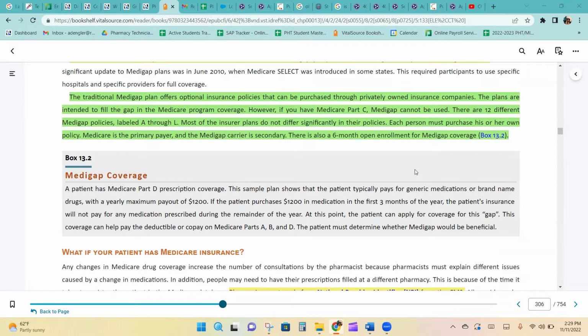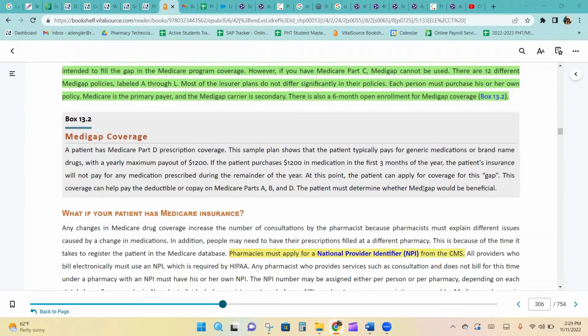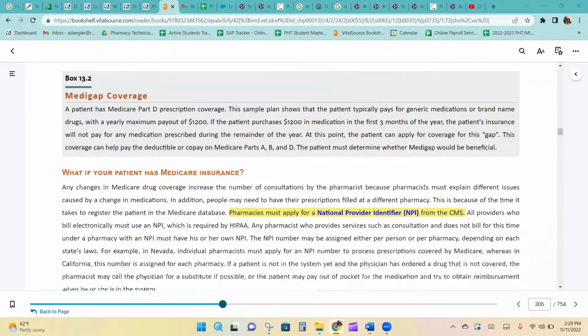Most of the insurer plans do not differ significantly in their policies. Each person must purchase his or her own policy. Medicare is the primary payer and the Medigap carrier is secondary. There is also a 6-month open enrollment period for Medigap coverage.